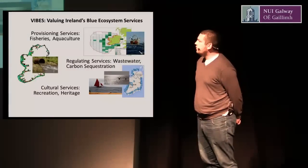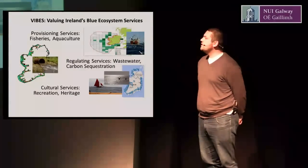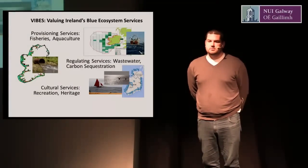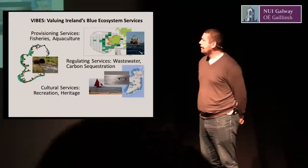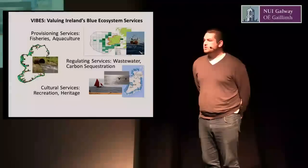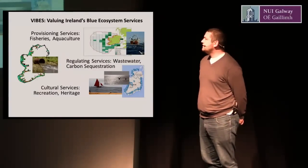So in our project, we're looking at a similar issue in our seas and oceans around Ireland. When we talk about blue ecosystem services, or blue ecosystems, these are our seas and oceans. They're also our beaches and estuaries, our salt marshes and mudflats. So we look at a framework called CICES, the Common International Classification of Ecosystem Services, to identify, quantify, value, and where possible, map these different ecosystem services.